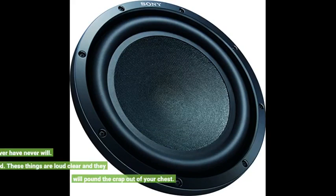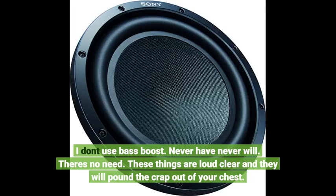I don't use bass boost. Never have, never will. There's no need. These things are loud, clear, and they will pound the crap out of your chest.